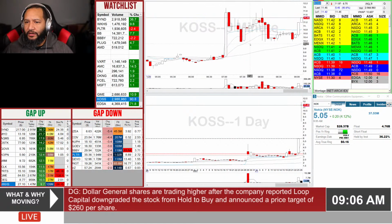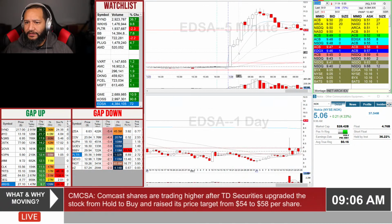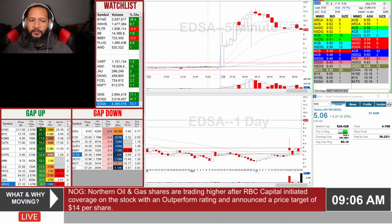Cost here, this one very active. I do like this pop that we're getting here. Again, careful, very risky stock. EDSA is the low float of the day. It's got some value here, 4.3 up 72%. Let's see if it finds some kind of base here in the pre-market. So these three, again, very risky. Be very careful, but they are in play today.